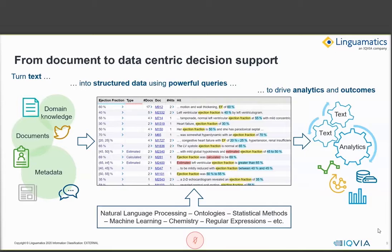So they'll have a set of documents. They'll have this left-hand side, sorry, they'll have a set of documents. They can be all sorts of documents, from as long as patents or regulatory reviews to as short as tweets or customer verbatims. They'll have some idea, the domain knowledge, of what they want to get out of there. And then we can apply some metadata. So that might be things like ontologies or information around the documents.